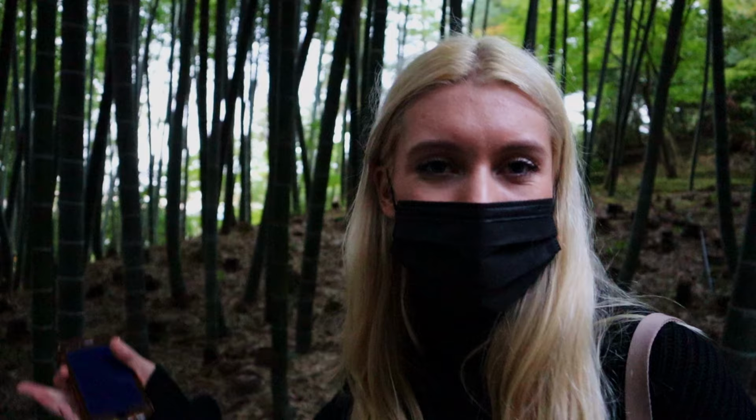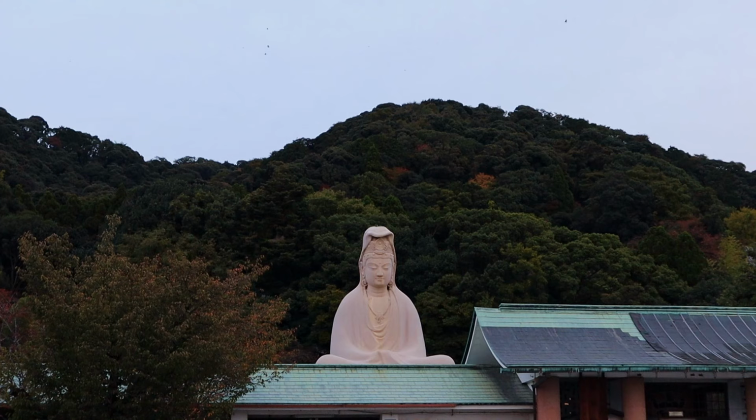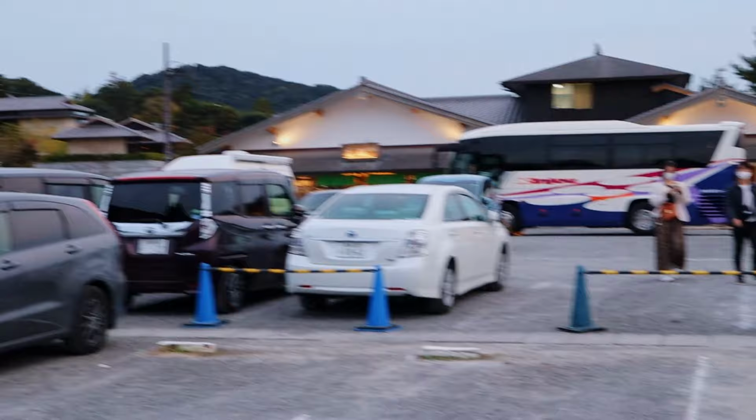Who needs to go to Arashiyama miles away when you've got this right here? Bamboo forest, this is nice. We thought that was in the same temple complex, but classic Kyoto. No, it's the temple next door. And now I think it's shut, so we can't go there and see it.